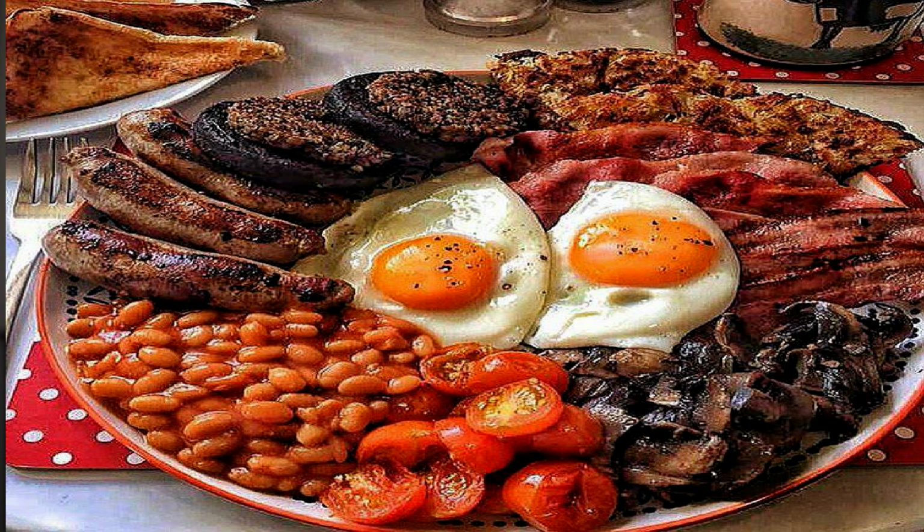And lastly, a full English. This refers to a traditional cooked English breakfast, consisting of eggs, bacon, sausage and tomato, mushrooms, baked beans, oh, and black pudding. Not terribly healthy.